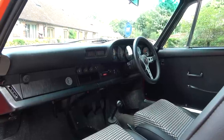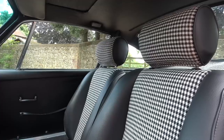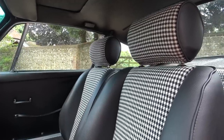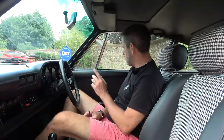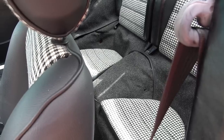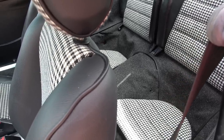So, I guess standout things, first of all, these seats. These are Recaro seats with Harris Tweed inserts, front and rear. It's got the lightweight RS carpeting. It's got lightweight RS door cards, which took me a while to work out how to get out. You pull this leather strap to actually get out of the car. Iconic 911 dash. The main focal point is in the middle.